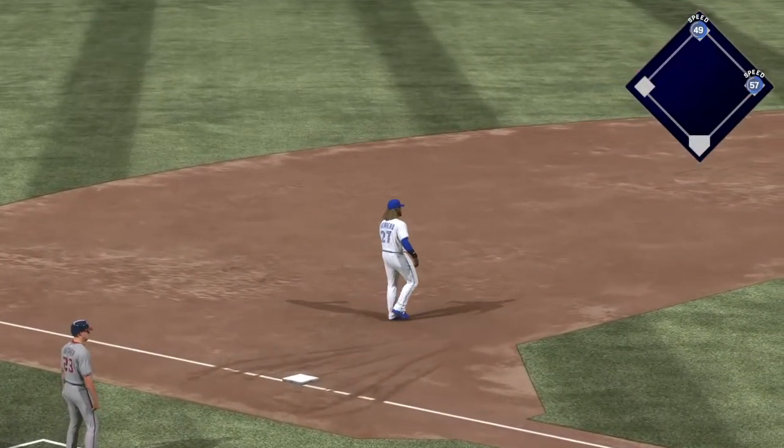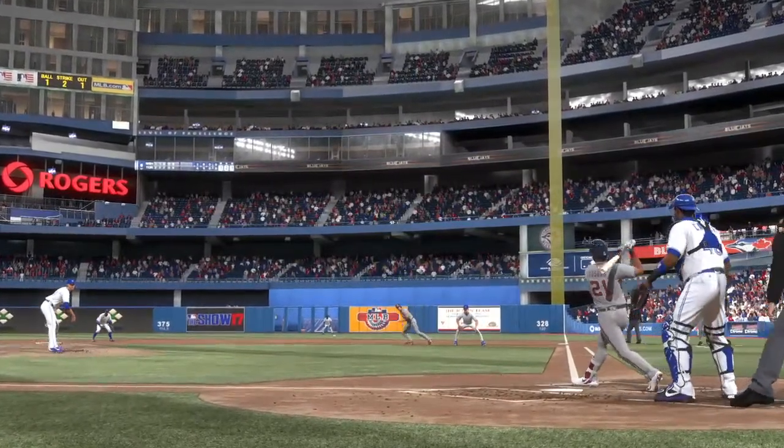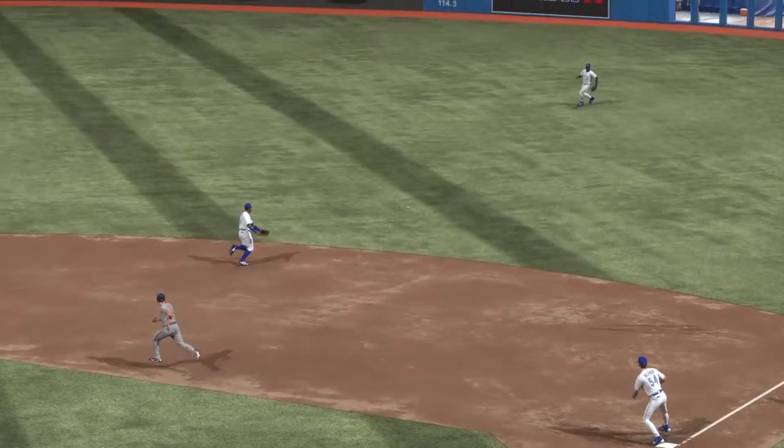Well, another single. Now they're first and second. They've been swinging the bat great all day, but they haven't come up with the big hit to break an inning open. Maybe that's coming.